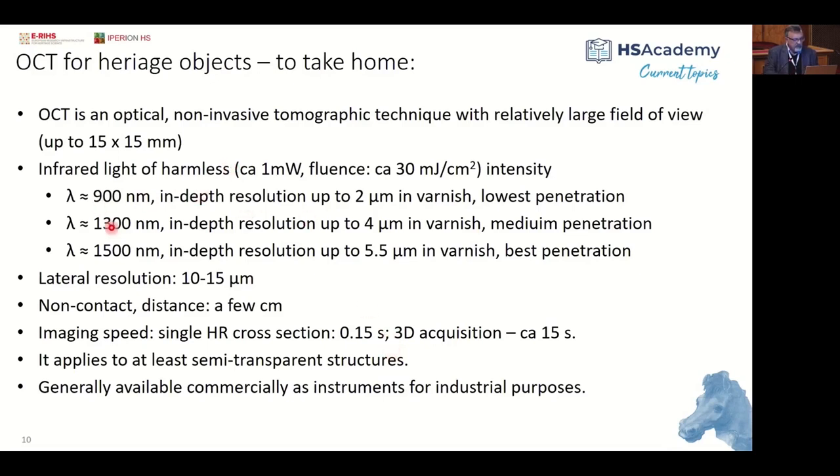Then we can use different light. Usually it is infrared. There are technically and commercially available three kinds of instruments, working from 900 nanometers, which is just a little bit after the red light, and longer wavelengths. But the problem is that with longer wavelengths we have better penetration of light through the object, but much worse in-depth resolution. So if you really want to resolve precisely very thin layers, let's say of varnish, like here, we have to use the modality working at 900.